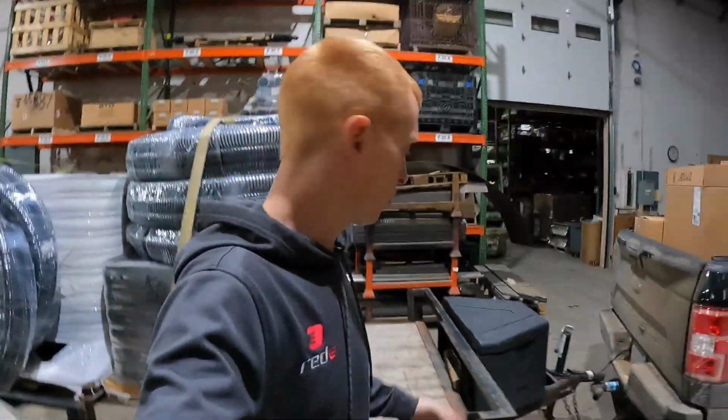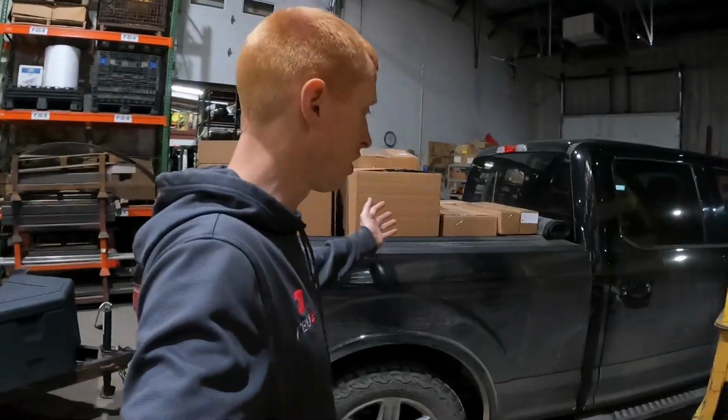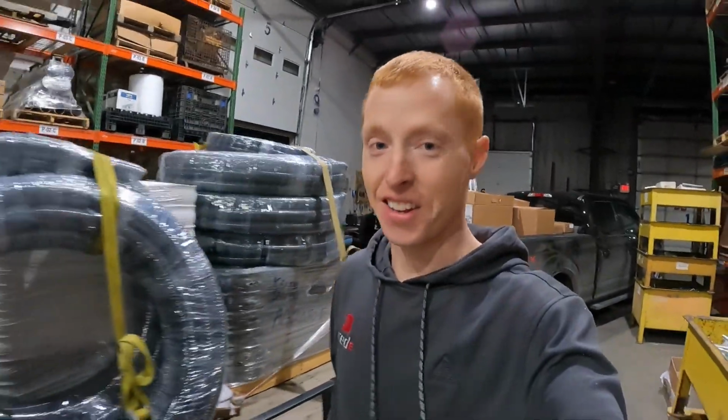So you can see we got our trailer completely full. We got the trucks overloaded. Ready or not, here we go.